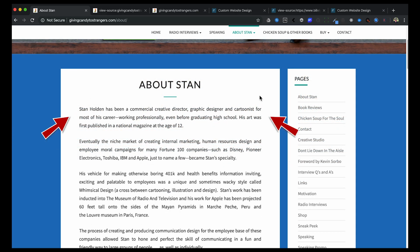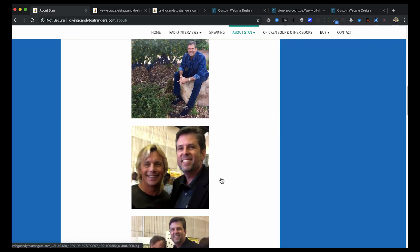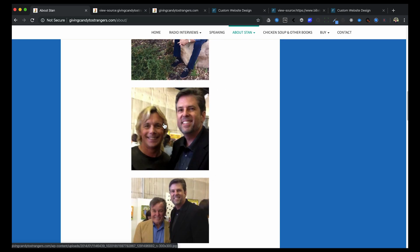The full justification on both sides, not a fan of that. That's subjective, but I wouldn't use it. If we scroll down, you can see we have the images again. They're stacked. We're not making good use of the space here. And this looks like it's low resolution.